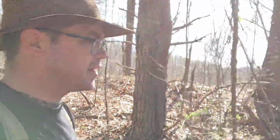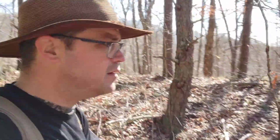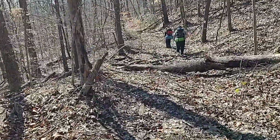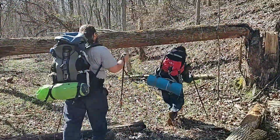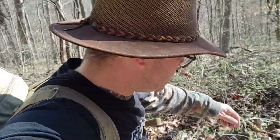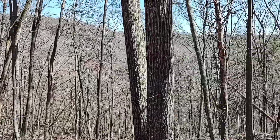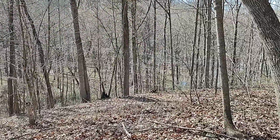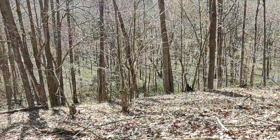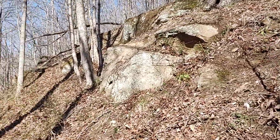Now here on the side of the ridge, it looks like it's cleared out pretty good. I think just up top it was a little bit more wild, but down here not so bad. Pretty easy going. Doesn't look good. Well, we're gonna find out. Yeah, that's all flooded out. Getting into some nice rocks here though.